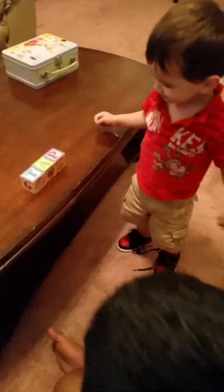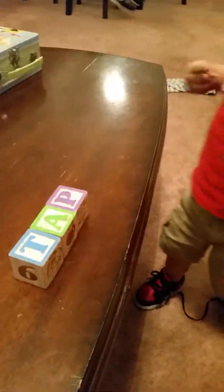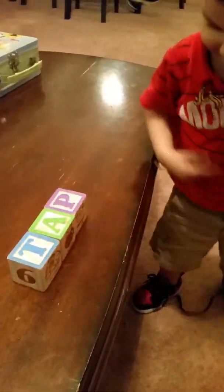No. Read this, Tata. Sound out the letter, Papa. Sound out the letter. T-A-T-P. Pat. It's a little backwards. Change the letter. Mom, kids usually start to read when they're 5 or 6. Okay.